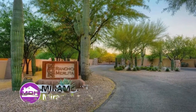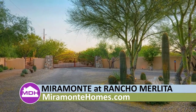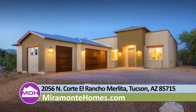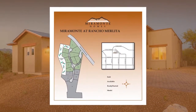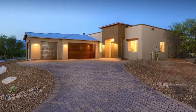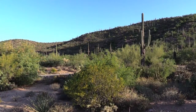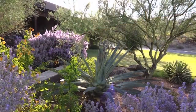Enter through the beautiful rustic iron gates into Miramonte at Rancho Merlita. Once Merle Norman's ranch retreat, Rancho Merlita lies within the gated campus of the well-known Inns at El Rancho Merlita. This charming small community of only 11 lots is reminiscent of old-world elegance coupled with new-world design. Rancho Merlita is bordered by pristine natural desert landscaping and stunning vistas of the Catalina Mountains. It's conveniently located only a few minutes from the Catalina foothills, Sabino Canyon, and Tucson Metro.